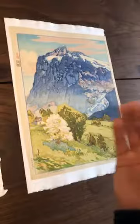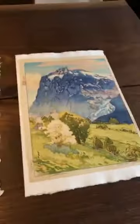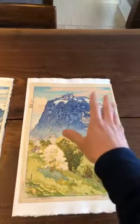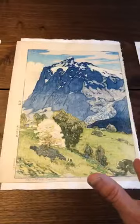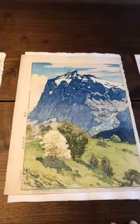And, sorry about that. My phone was telling me rotate. So basically this area was so focused on by the printers that they were really able to capture this wonderful atmospheric quality. Here they've done that, but it's a lot less nuanced, so a lot less work, but the colors are still very vibrant, beautifully done.